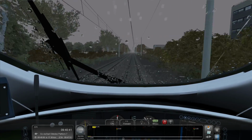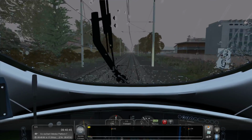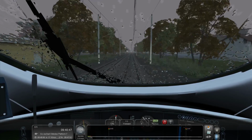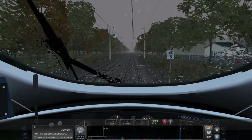I don't feel very well. Oh, it's fun. Right. Speed up. Speed all the way up. 160. Here we go. Open her up again.